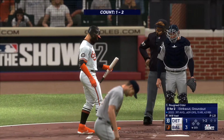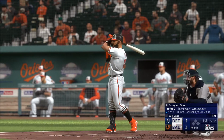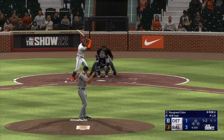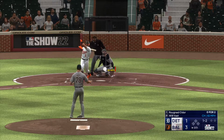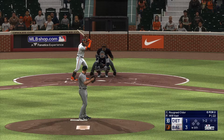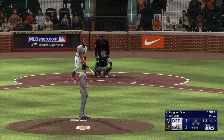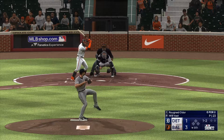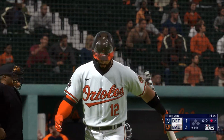Back here in Baltimore, here's the second baseman, Rougned Odor. Right-hander kicks, deals, stays alive. Left-hand hitter waits. And a foul ball, he stays alive. And the right-hander deals. Swing and a miss, and he struck him out. And he's down on strikes for the second time today.